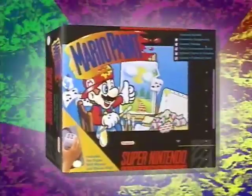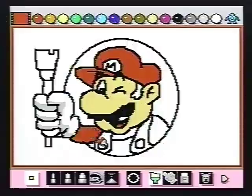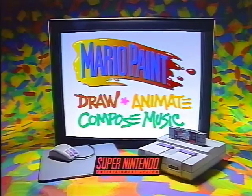Such a pity they didn't have Mario Paint. With Mario Paint for your Super NES, you have the power to paint, animate, and compose music. Get Mario Paint from Nintendo and unlock the artist in you.